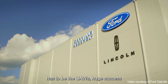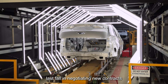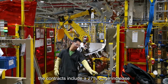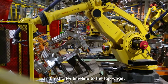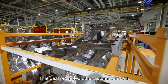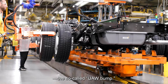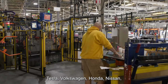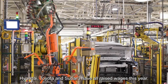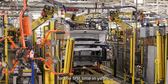Another contributing factor has to be the UAW's huge success last fall in negotiating new contracts with the Detroit 3 automakers. Among other things, the contracts include a 27% wage increase and a shorter timeline to the top wage. That deal prompted other automakers with non-union workforces to increase pay as well, the so-called UAW bump. Tesla, Volkswagen, Honda, Nissan, Hyundai, Toyota, and Subaru have all raised wages this year. That success has unions feeling their oats for the first time in years.